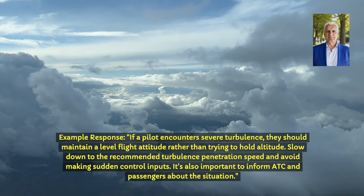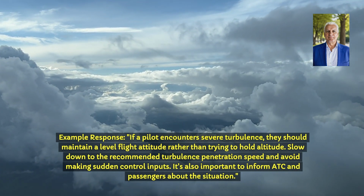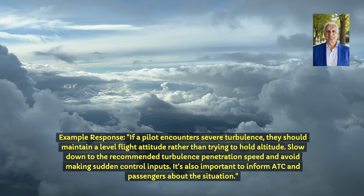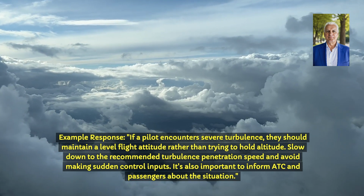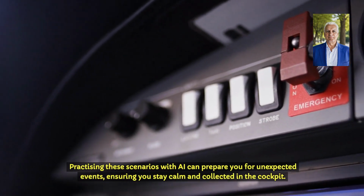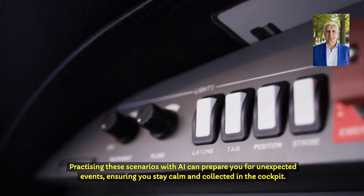Example response: if a pilot encounters severe turbulence, they should maintain a level flight attitude rather than trying to hold altitude. Slow down to the recommended turbulence penetration speed and avoid making sudden control inputs. It's also important to inform ATC and passengers about the situation. Practicing these scenarios with AI can prepare you for unexpected events, ensuring you stay calm and collected in the cockpit.